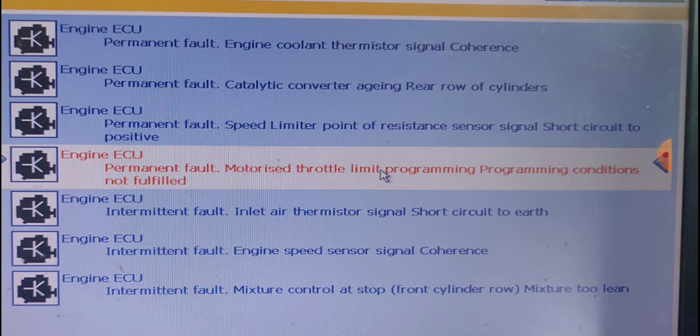The point is, a generic scan tool will not be able to show you everything that your engine ECU has saved or stored for you to scan and see, to know how to do your repairs. So generic scan tools are limited, they don't have access to see everything. In fact, even some professional scan tools.